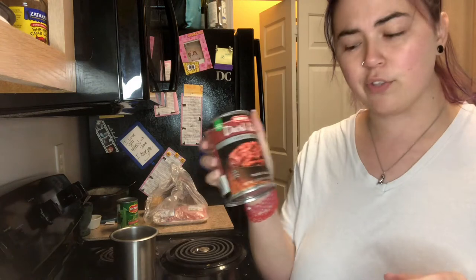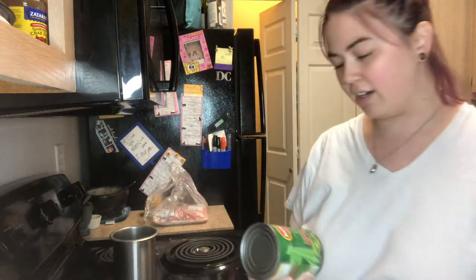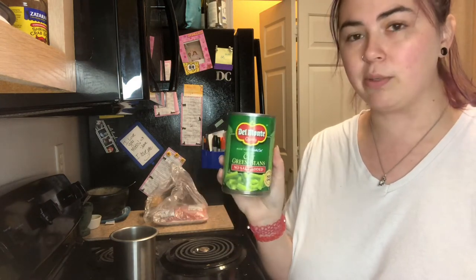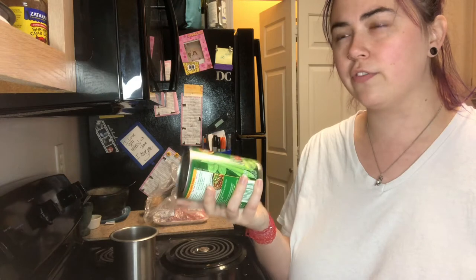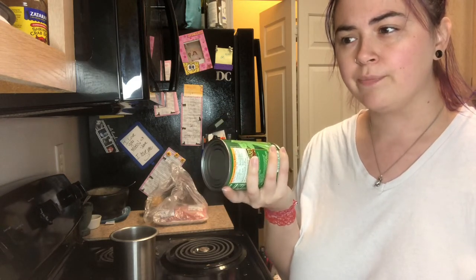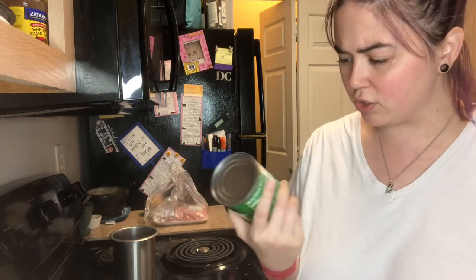I got a can of dark red kidney beans because every time I need them, I don't have them. So I bought them. And then I've never had canned green beans. This is the no salt added by Del Monte. These were on sale for like 98 cents. They're usually more than that, I think like $1.27 or something. I just wanted to try it because I've never had it before, and see how it goes.